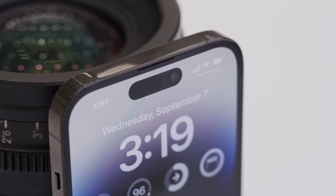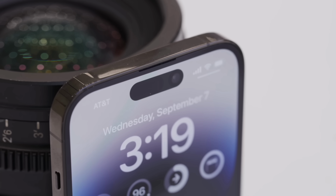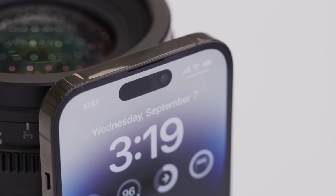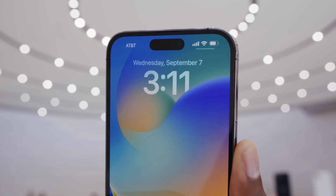So as of right now, we have the non-Pro iPhone and the Pro iPhone. The non-Pro iPhone has a notch. The Pro iPhone has Dynamic Island. Non-Pro iPhone, Pro iPhone, both have Face ID. When are they going to get rid of this stuff? So I'm going to read through. I'm just going to go down the line for both the non-Pro and the Pro, and we can get reactions.